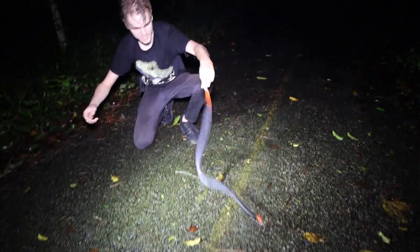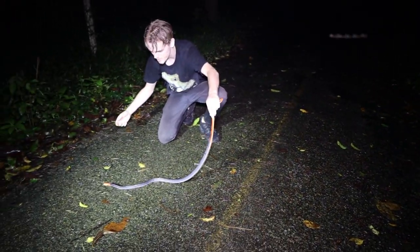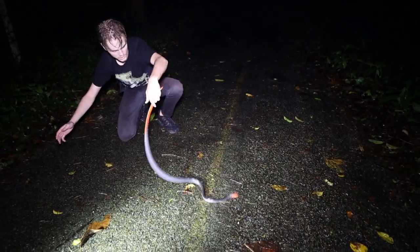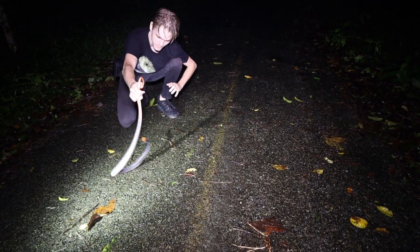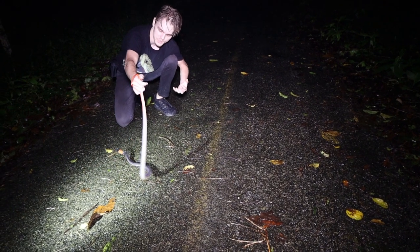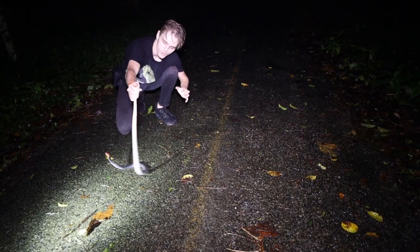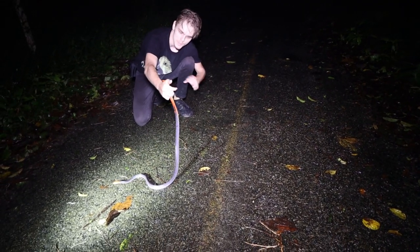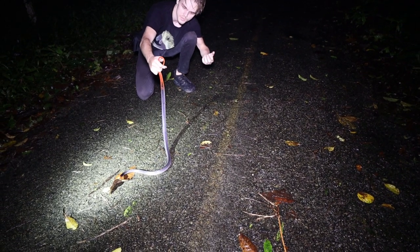All right, so this is probably one of the most beautiful red-headed krait I've ever seen. Beautiful. Oh, this is a female. I was not expecting to find a female this far from the water, because usually this is peak mating season right now, so normally they live in rock crevices really near the water, and during mating season the males will stray further away from the water in search of new areas that have different females.